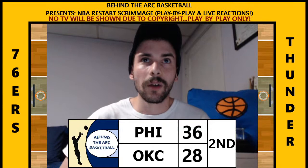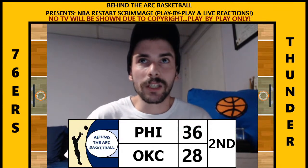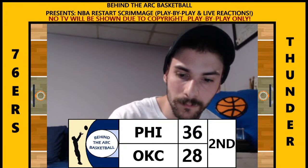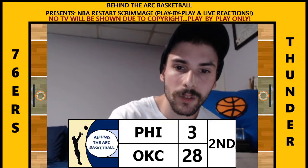36-28 the score. No good in the shot. Gets rebounded here by Philly off the OKC miss. Philly going to take the 3. This one is up. This one is good. Hitting down the triple right there from behind the arc. Goes down by Robertson the 3rd. This is the largest lead. They got double digits right now. 39-28. 6 minutes left to go in the second quarter.